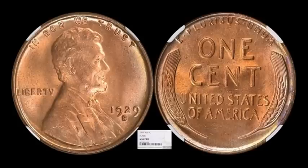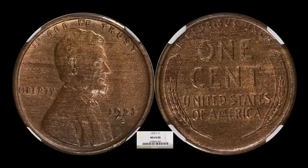Because it is a Cherry Picker's Guide variety, we always take into account that these are going to add additional premium to a coin of the same grade level compared to one that is not the variety. All right, now this is just a really cool, very pretty looking coin. I'm particularly partial to nice wood grain type coins. And this one has all the looks. This one has just amazing bark characteristics all over it.